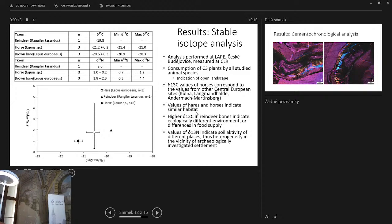And really the majority, I think there are 970 pieces of bones described from the site, and more than 700 are horses. So really the majority of the hunted game was horses.